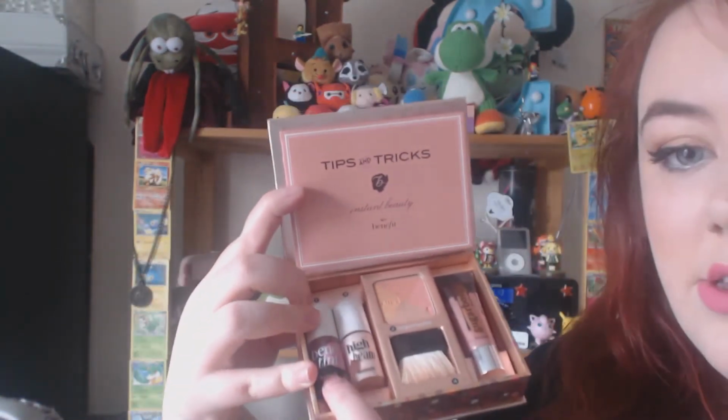So it comes with Benetint, which is a tint for your skin and also for your lips. High Beam, which is a highlighter which you can use under your brows, on top of your cheeks, on the top of your nose and stuff like that.